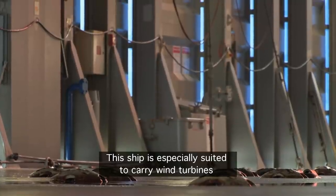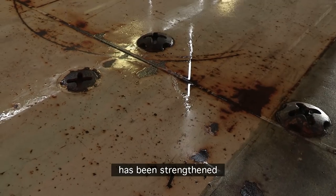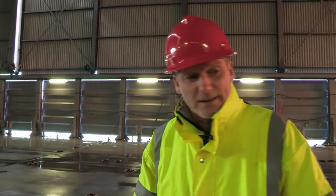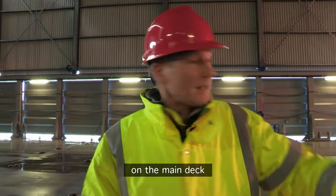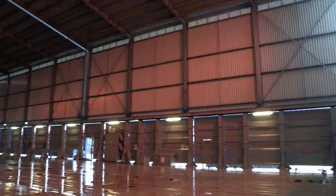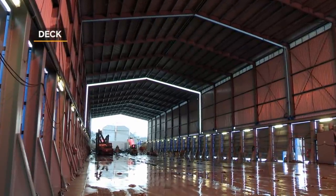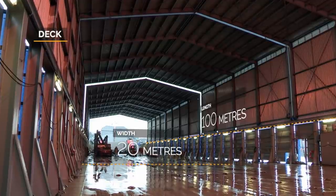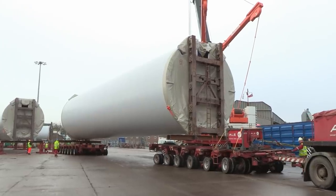This ship is especially suited to carry wind turbines because the main deck has been strengthened, because the weight of these turbines is quite heavy, up to 400 tons. And, well, you can imagine if you place such heavy units on the main deck, there might be a risk that the main deck just gets damaged, bent. The cargo vessel has a special sliding roof, a reinforced deck 100 metres long and 20 metres wide, ready to receive 3 wind turbine towers broken down into 9 separate sections.